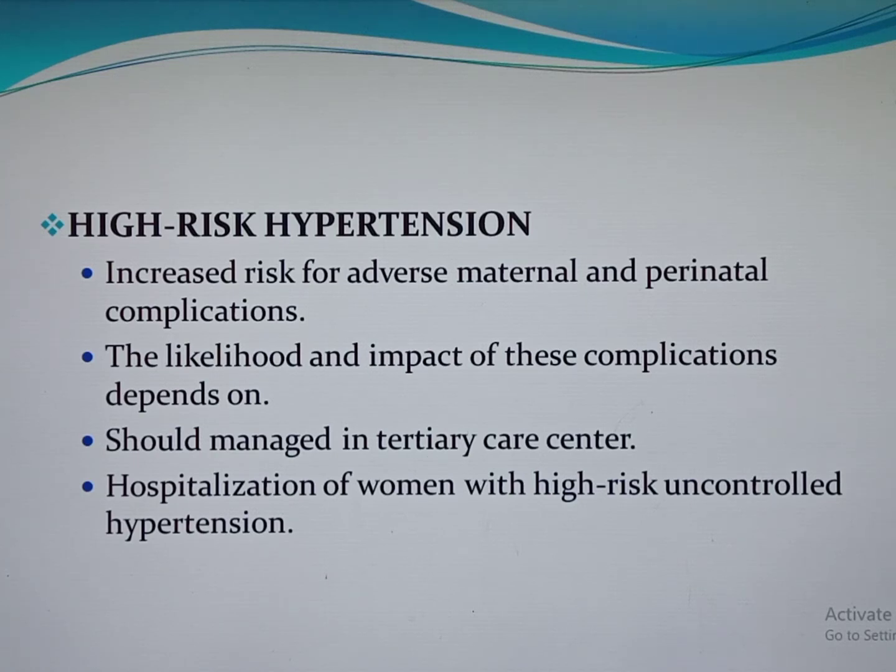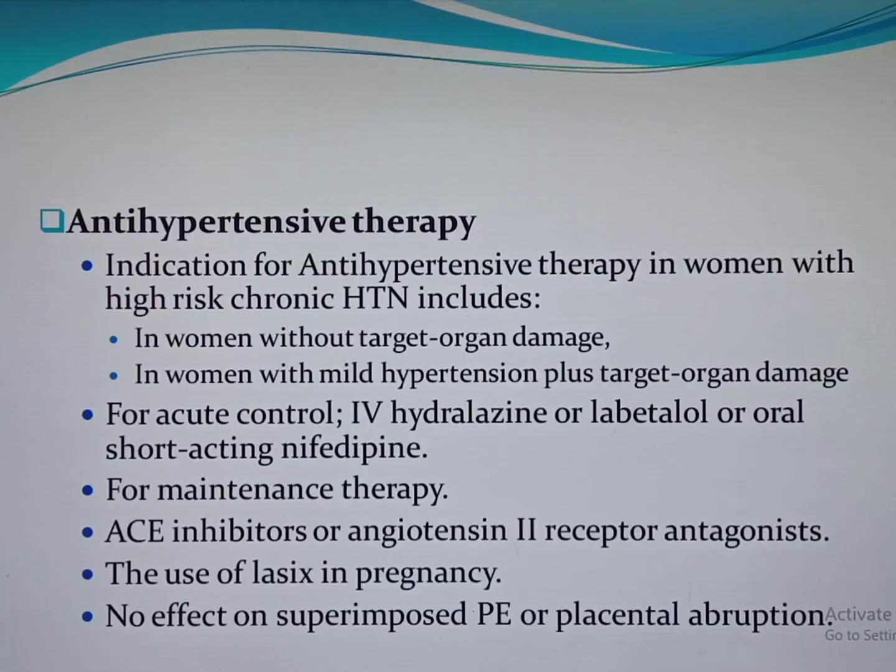Even the perinatal loss and the neonatal complications were markedly increased if the pregnancy occurred in the presence of these conditions. So a woman with high-risk chronic hypertension should be managed in a tertiary care setup where there is multidisciplinary team involvement, and the place for maternal and fetal ICU, I mean neonatal ICU, is available. Hospitalization of the woman with high-risk uncontrolled severe hypertension is very important for adjustment of the medications as well as the assessment of cardiovascular and renal status.